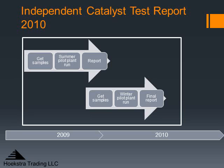Now, to get back to the market research question, this chart is showing a timeline that goes back to May of 2009, which is when we started. At that time, we had no clients and no catalysts to test. We started by sending out a request for participation to 15 independent refiners, and that request described our plan and asked who wanted to submit catalysts to the program. And we found there were a few people who were very interested. They submitted samples, and they were tested in our summer 2009 pilot plant run.